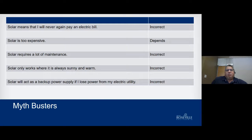And will solar act as a backup power supply if you lose power? No, actually your inverters need electricity to work. So if the power goes out, your inverters aren't going to work, and then your solar will not generate any power. The only way that would work is if you have a battery backup, then your battery could supply power to your inverters, and you'd be able to power some portion of your home.